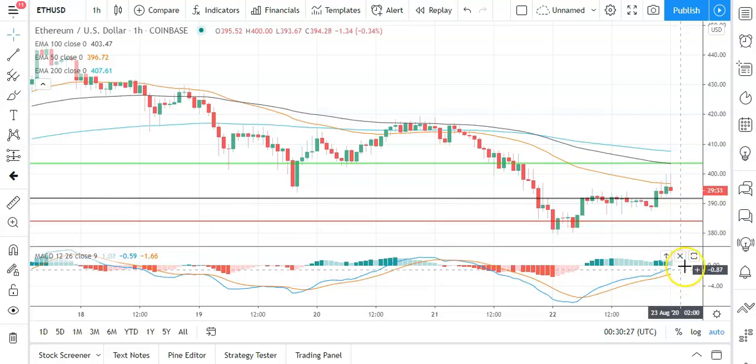Looking at the MACDs, suggestive of a bullish day ahead despite a slight narrowing of the bullish histogram. Looking at the EMAs, however, it's inconclusive. 50 has started to flatten against the 100 and 200, so key through the morning would be to avoid a pullback through the pivot at 392 and a breakthrough to 400 levels to support a bullish day ahead.